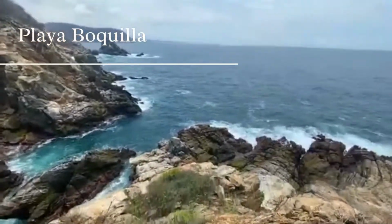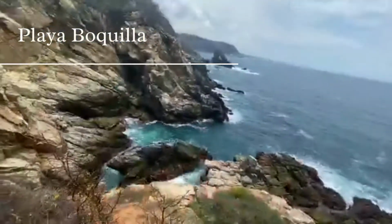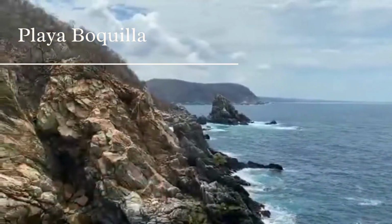Sunrise, sunset. Look at that view though. So, that's a view right there.